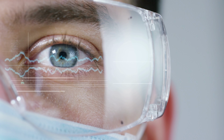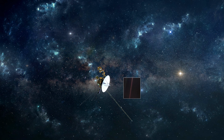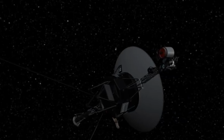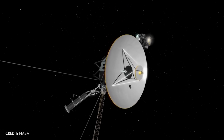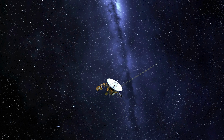The entire human experience, every tangible thing you have ever come into contact with, is encapsulated in this tiny blue dot. However, it is unfortunate that a mere 34 minutes after capturing this iconic image, Voyager 1's camera was turned off. Despite still soaring through space, the spacecraft is no longer capable of capturing any new images. Remarkably, Voyager 1 remains the farthest human-made object to have ever ventured into space, currently located roughly 24 billion kilometers from us and continuing on its journey.